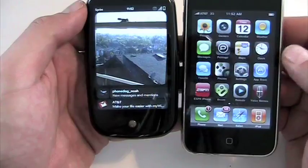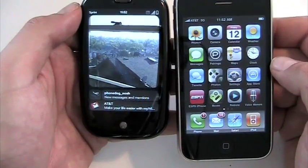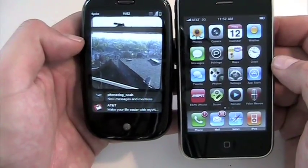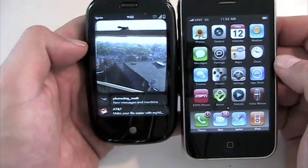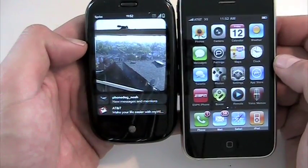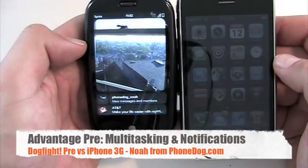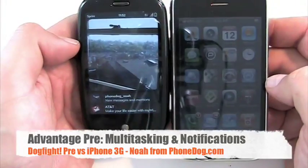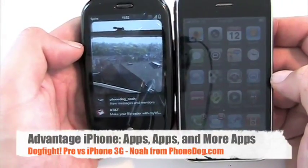The big deal right now in iPhone's favor is that you've got a ton of apps in the App Store, 50,000 plus, whereas the Pre is a couple dozen maybe. But again, hopefully developers will take to the WebOS and start creating apps that will make the Pre and the WebOS platform as useful and flexible as the iPhone platform has become. So again, my edge in the OS to the Pre in terms of potential.